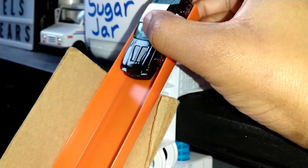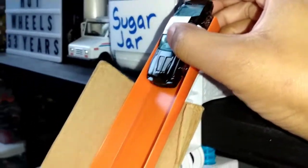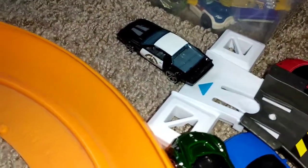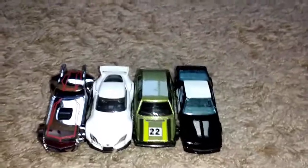Up next, we got the police edition of the Chevrolet Camaro. Let's go. And he made it totally across this time. He is the fourth car to do so.